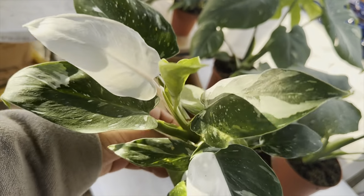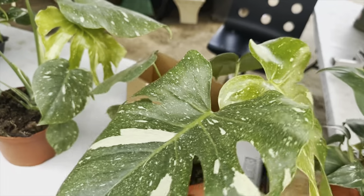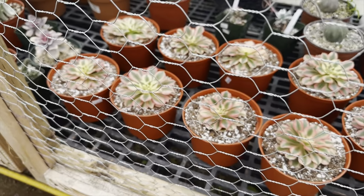Wow, look at this white princess. It's got an all-white leaf. I've got another awesome nursery that you just have to check out. Next on Petadendron.